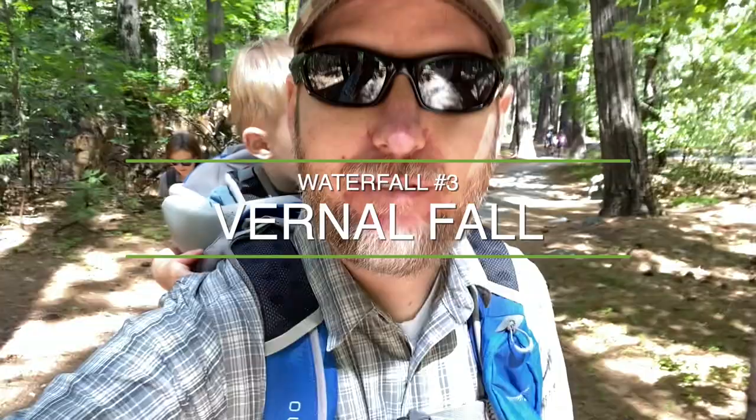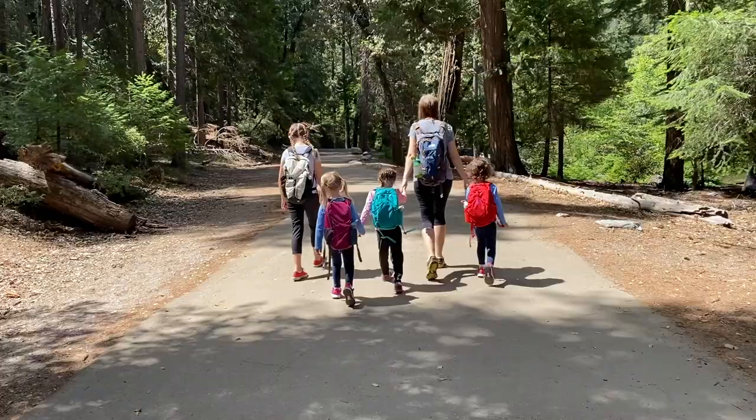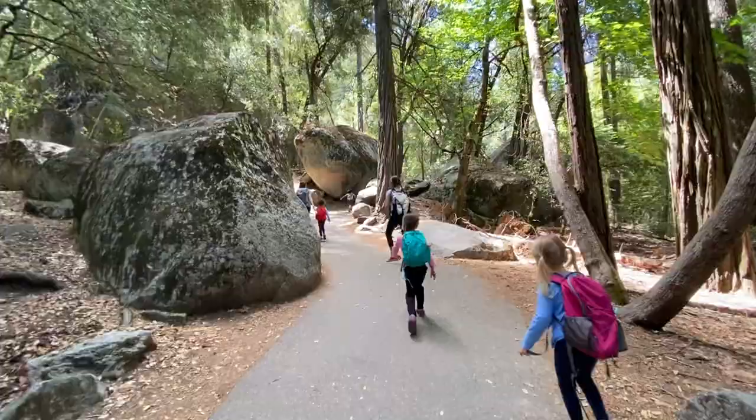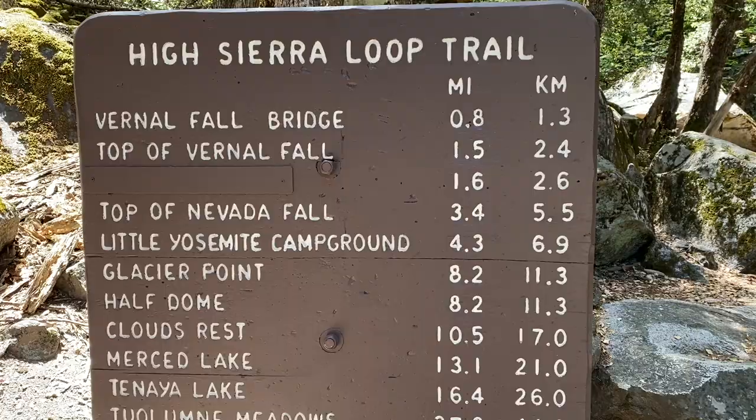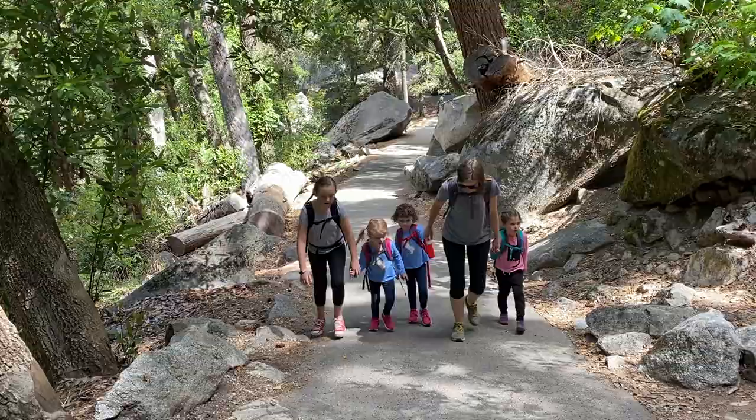Now we are off to go explore another waterfall. We are going to go check out the Vernal Falls, and this is another one that is a great hike for families. So to get to the footbridge of Vernal Falls, it's 0.8 miles from the trailhead. If you go all the way up to the top of Vernal Falls, it's 1.5 miles, but it's a lot steeper when you get past the footbridge.